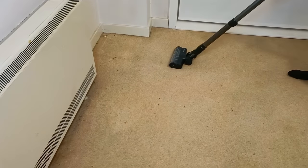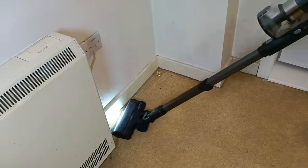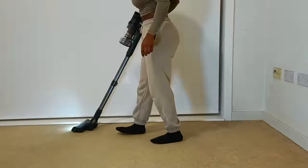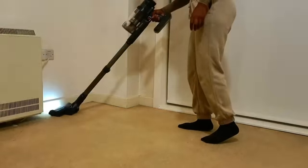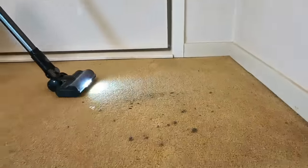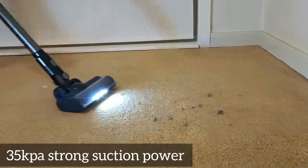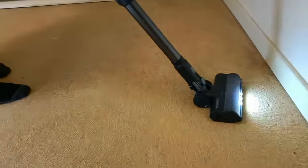It's actually lightweight. First of all, I must mention that I love the fact that this is a cordless vacuum cleaner, meaning no wires will be following me around the house as I vacuum, hence no risk of tripping and falling. As we mentioned earlier, this carpet was extremely dirty, and since this vacuum has 35 kilopascal strong suction power, it easily collected a lot of dirt from our carpet.